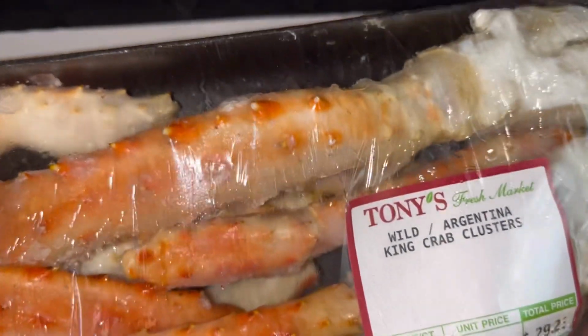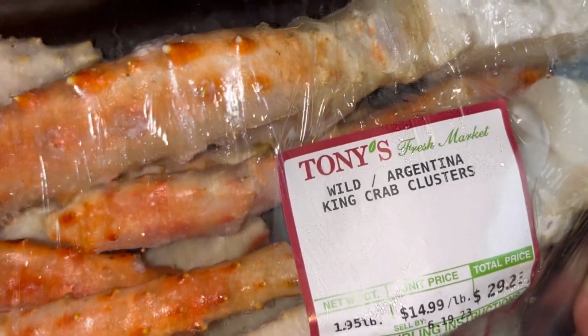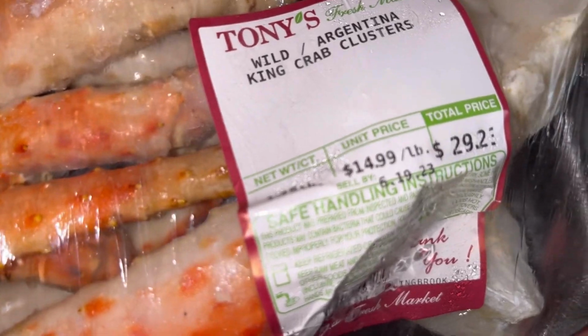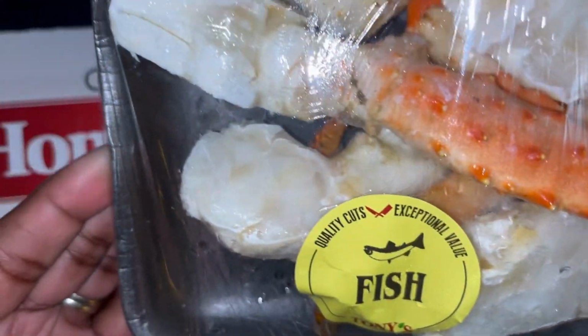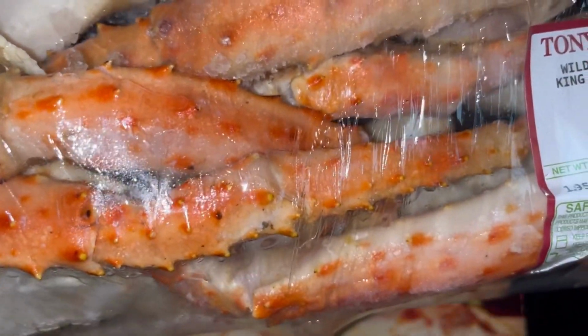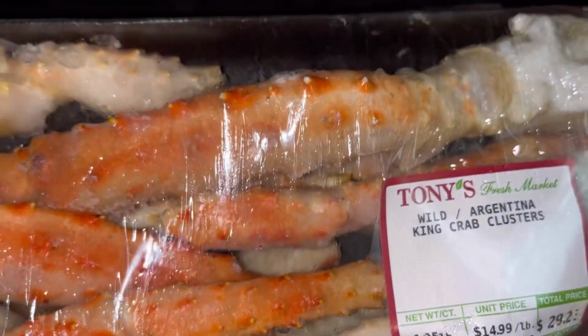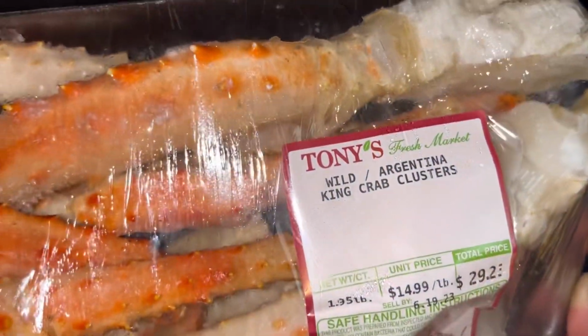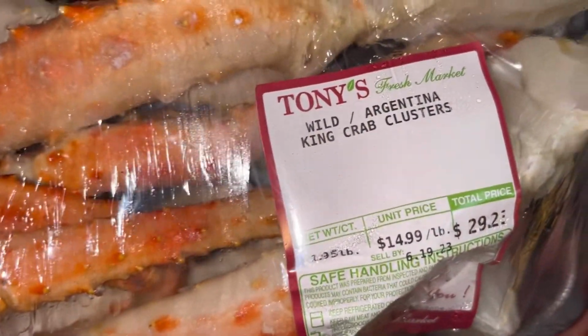Because when I get that itch, I want to go right ahead and get it scratched. Yeah. We just had some kings last week when we got back from our trip. So, yeah, these going in the freezer. So, when I get that itch, I'm going to scratch it.